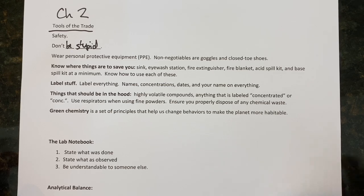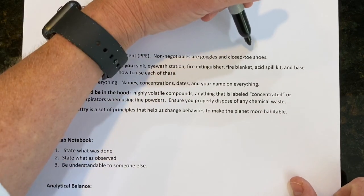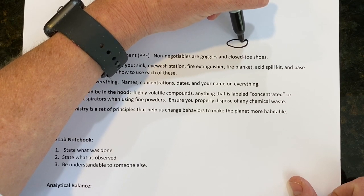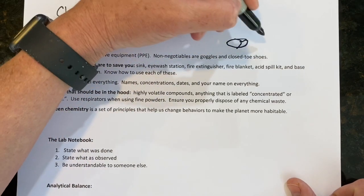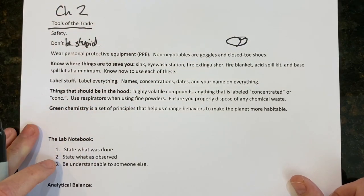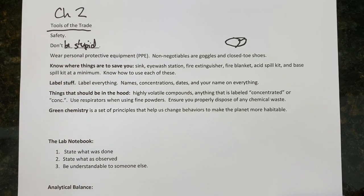Wear personal protective equipment, in other words, PPE. So non-negotiables are going to be goggles and closed-toed shoes. So I actually lived in Hawaii, and in Hawaii, we wear something called slippers. You guys call them chunkless here. And I was wearing my flip-flops, and the reason was, well, A, we were allowed to because it was Hawaii and nobody cared, and B, because my idea was, hey, if I wear flip-flops, then if I spill something on myself, I can rinse it off real fast, right? That's not how it worked.